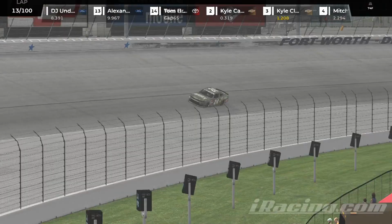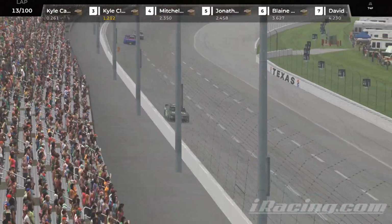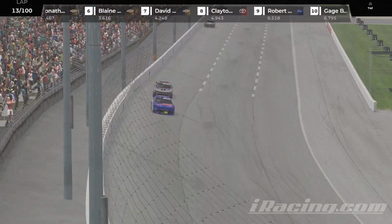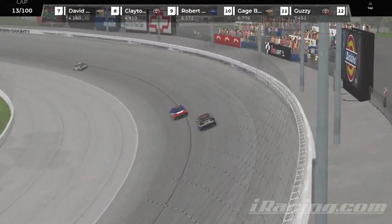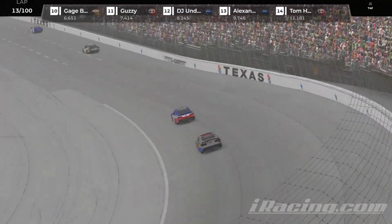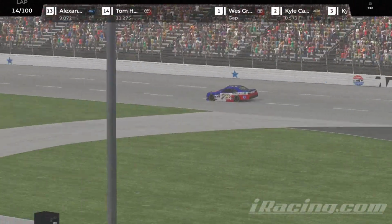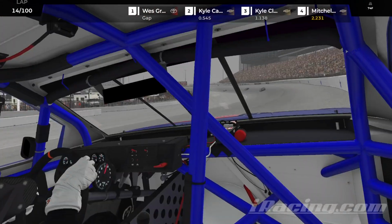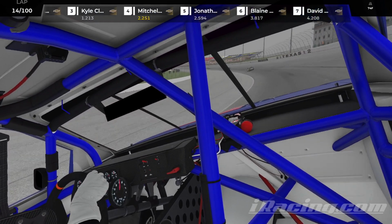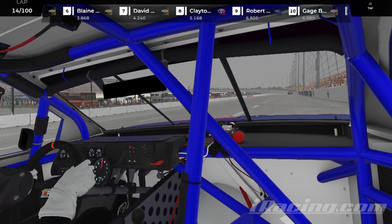There's Kyle Cleveland in the 24 car, Army. As Mitchell has gotten around Jonathan Orndorff for that 4th position. And that puts Orndorff in 5th. Go on board with Mitchell for a little bit and see how his throttle response is. Right now, already 14 laps into the race. Oh, into the wall he goes.